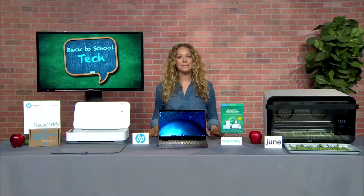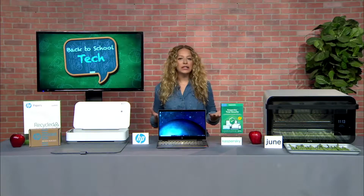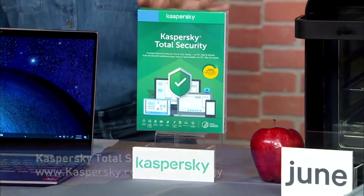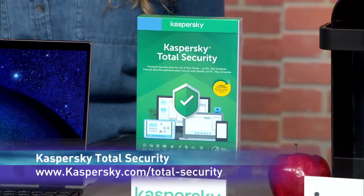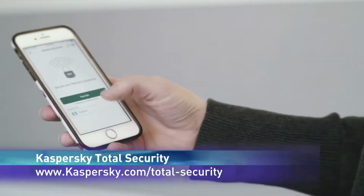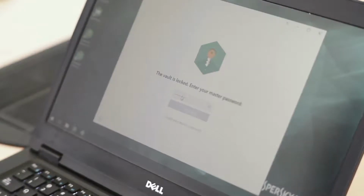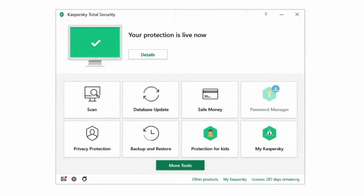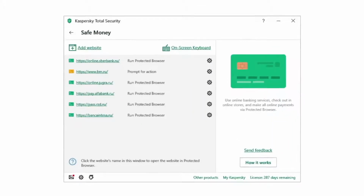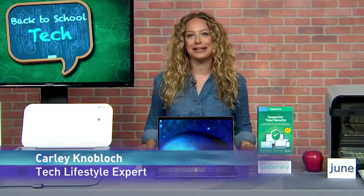Now you mentioned security. How can we stay safe online? Yeah, we really do need help staying safe in the digital world. This is Kaspersky Total Security. It can protect you and your family's devices from hackers, trackers, spies, viruses, and much more. It works on PCs, Macs, and popular mobile devices to help keep everything from your passwords to your files and photos secure, and it can even help keep you safe when you're using public Wi-Fi. Plus, special tools help give parents an extra set of eyes on their kids online.